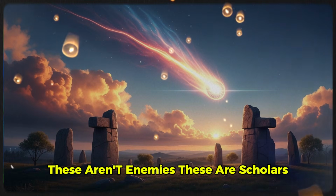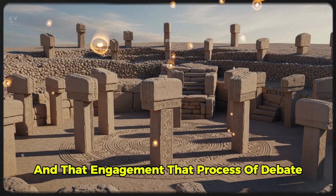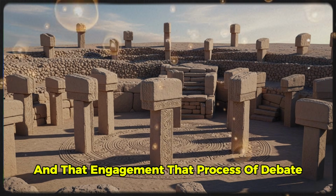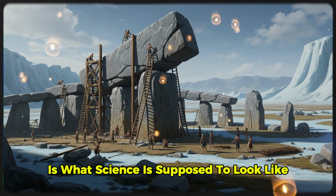These aren't enemies. These are scholars engaging seriously with a complex question, and that engagement, that process of debate and evidence and counter-argument, is what science is supposed to look like.